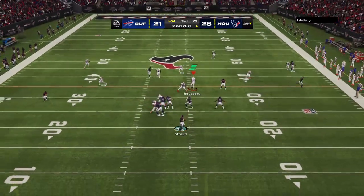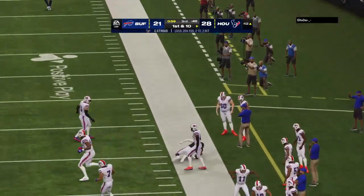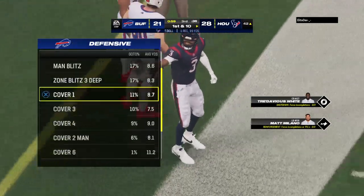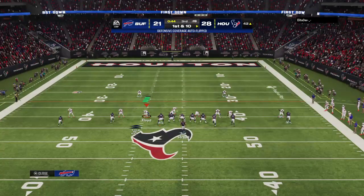Stroud, escaping the pressure right. Oh, this is taken in. It's complete, and he'll be out of bounds just shy of the 40. That one covers 29 yards. 1st down.